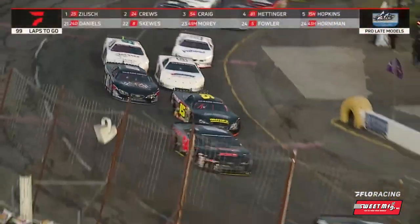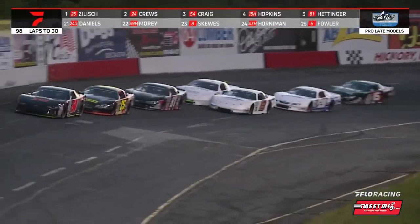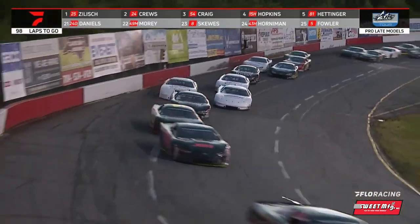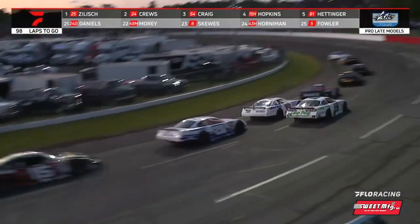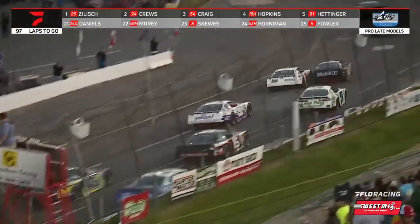We'll see if Hettinger can rebound right there, trying to use that outside lane. We know these Pro Late Models carry so much speed through the center of the corner. It's the main reason why they're faster than many of the late model stocks that you'll see running here tonight. So Hettinger is able to slot her way down into second, and a couple of cars. Well, I'm really interested to see. We saw it work in the late model stocks.